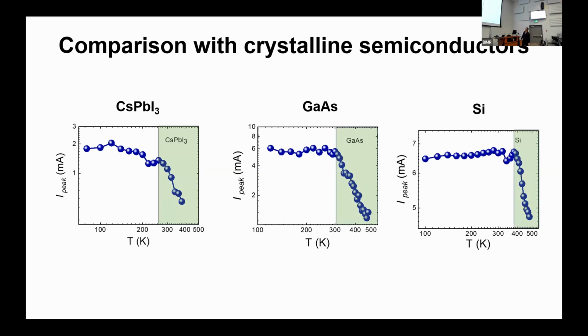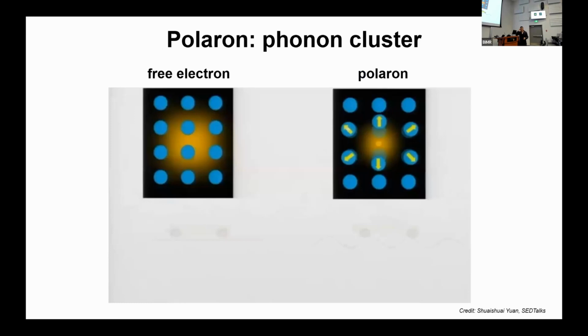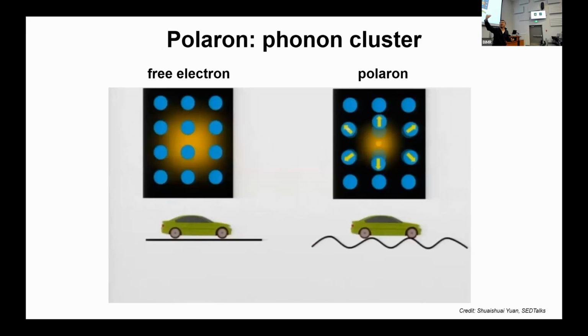So we summarize over here for silicon and gallium arsenide, which are traditional semiconductors, and also the results from other groups, FA lead iodide and MA lead iodide. We can plot this power law, T to the power of minus n, relation. This is the n number. An n larger than 1.5 is the benchmark for optical phonons, if you do condensed matter physics. But for our cesium lead iodide, the n number is super high, 2.7, much higher than the other materials. So why is that? The n number indicates how strongly the carrier interacts with the phonon. If stronger, it's higher, okay?